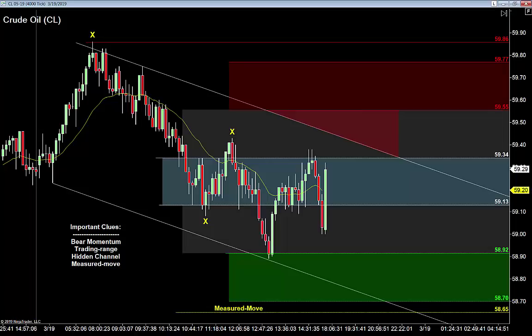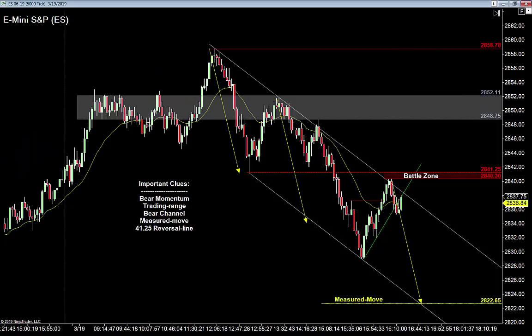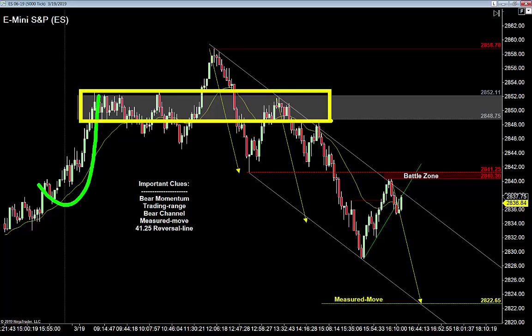All right, oil is looking good here. How about some S&P? So S&P is a little bit tricky here right now. You'll notice we went straight up this morning into a trading range, and we pretty much spent most of the morning until about 2 o'clock this afternoon before this thing finally broke out of that range. Now, with that big move down, we definitely know we have some bearish momentum.